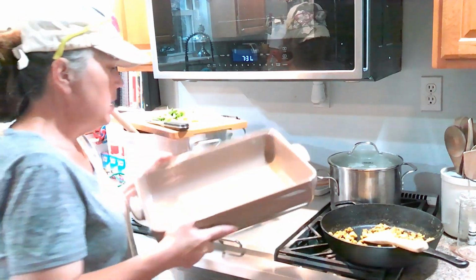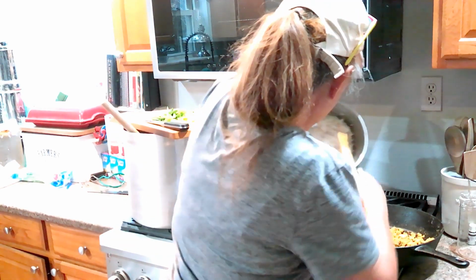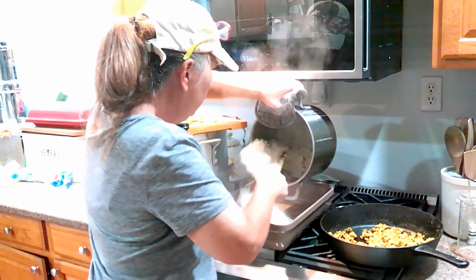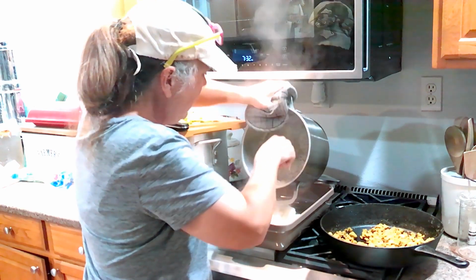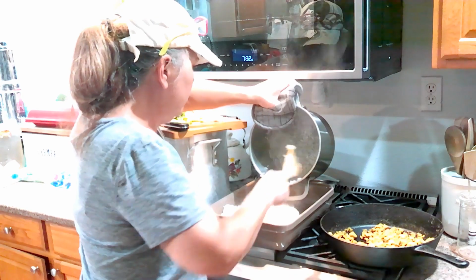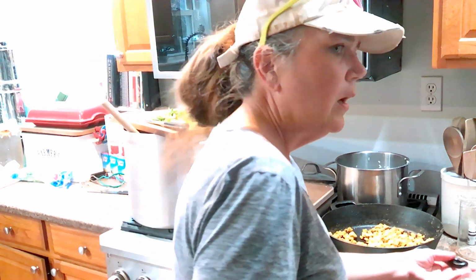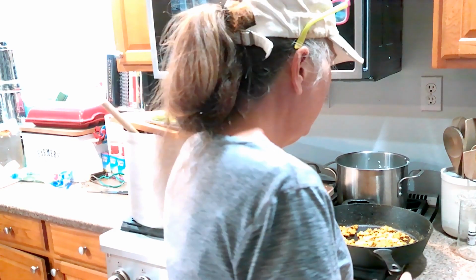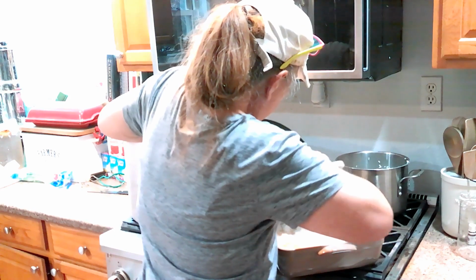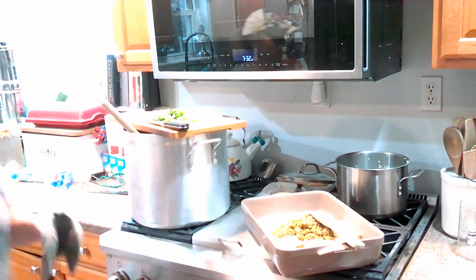Grab my 9x13 pan. There's my rice, and it goes on the bottom. I just put it in first, not layered or anything like that yet. Pot's a little heavy. All right, then we're coming in. Sorry about that, every time I move. Okay, now be careful. If you're not using ceramic dishes or heat-resistant dishes, don't do what I'm doing.